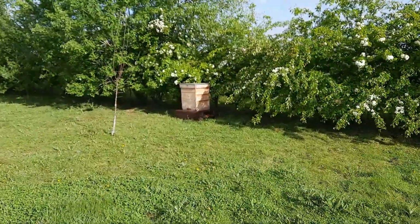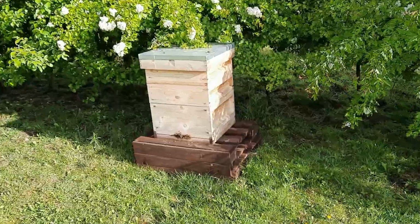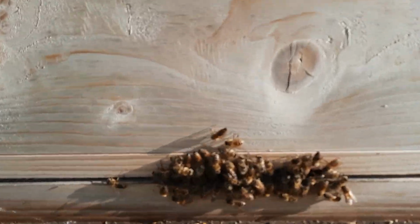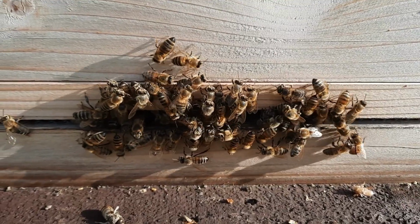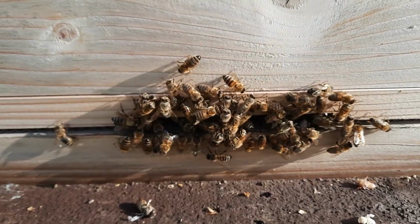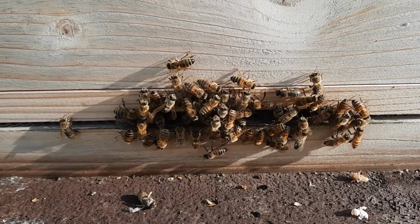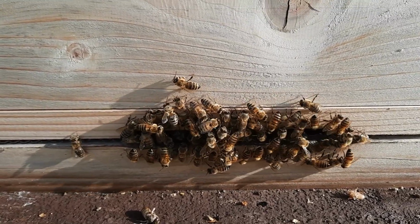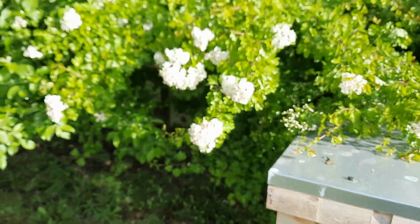Bees are out, they're all congregating round the entrance. There's obviously a reason why they do that, I just don't know what it is. So if you're watching, Simon, is that some kind of temperature regulation for the hive? I'm not sure. I suspect it is. It won't take long though to get warmed up in there, now it's in full sun. We've got plenty of food.